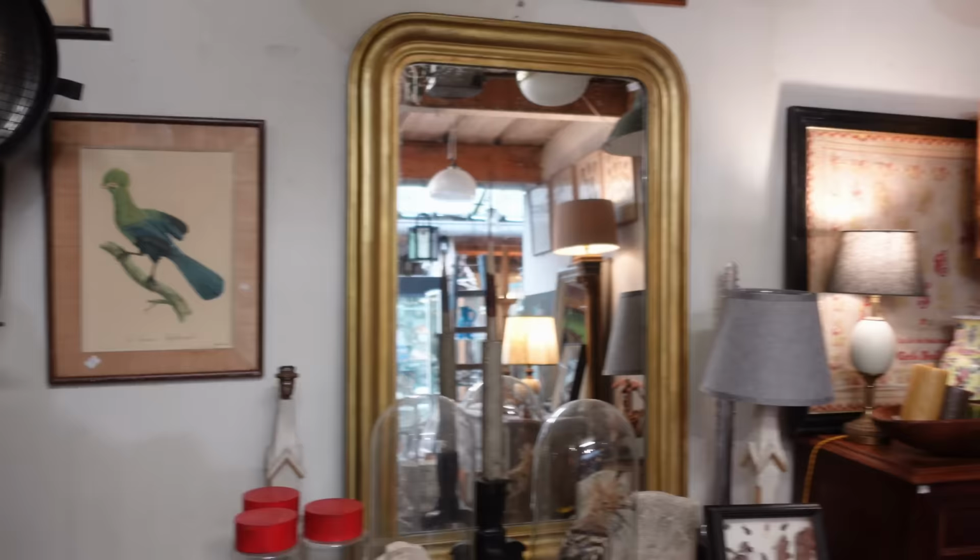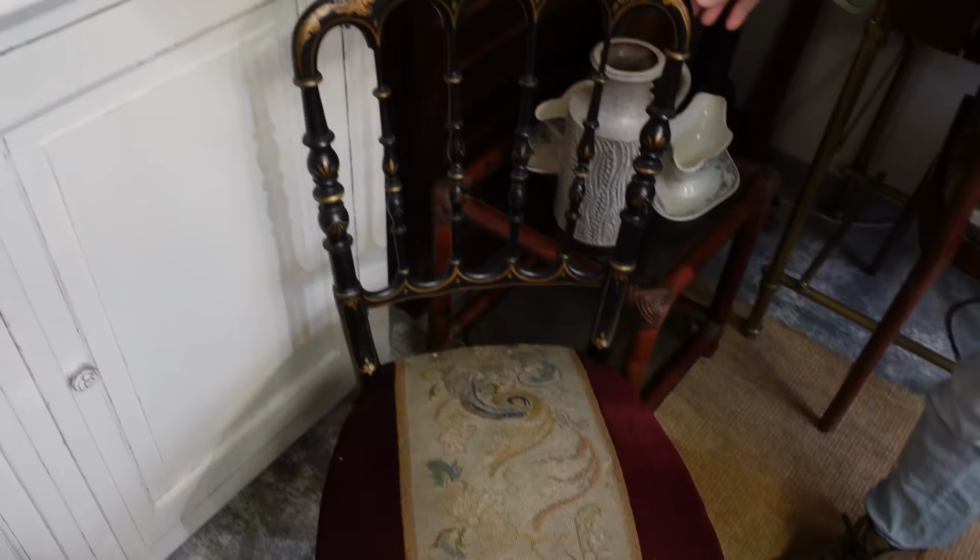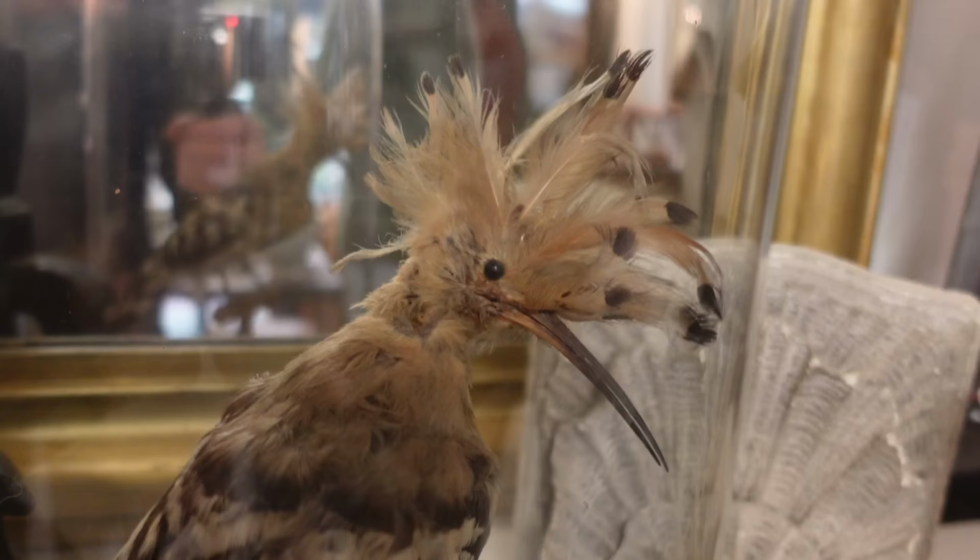That's nice. The chair. Yeah, it's beautiful. Out of our price range. €90, that's good. Very nice. Look at that.